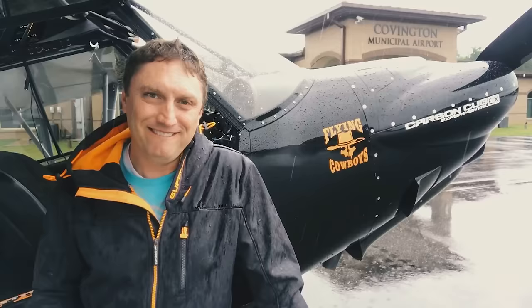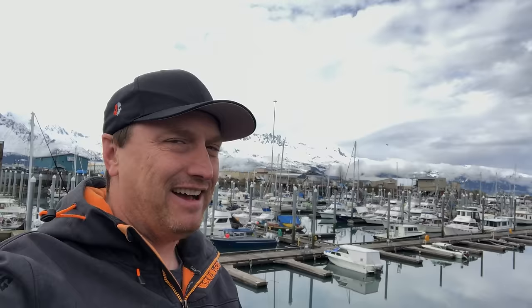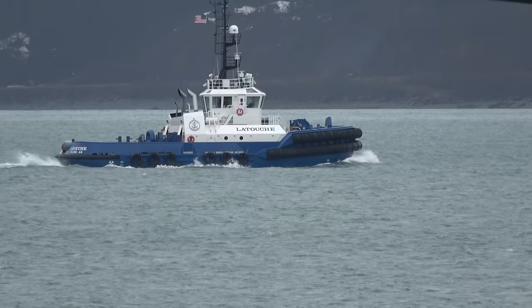Let's go flying. So I'm here at the dockside here in Valdez. Absolutely gorgeous. Let me show you around. We'll see some of the sights. Check it out.